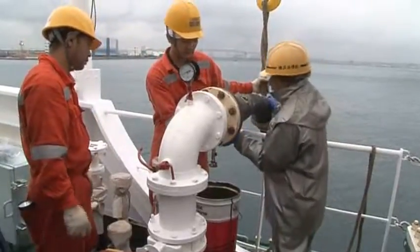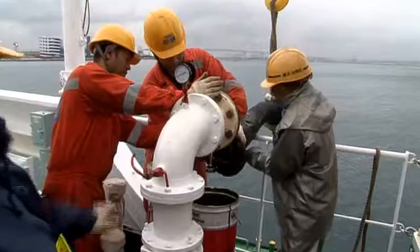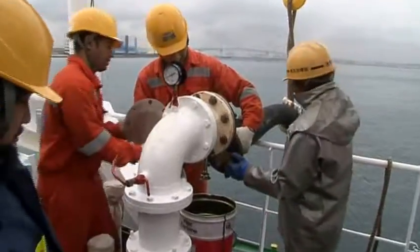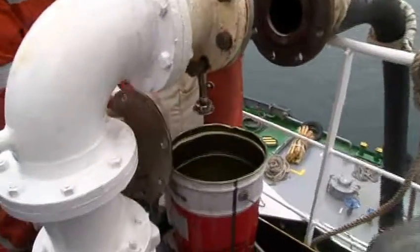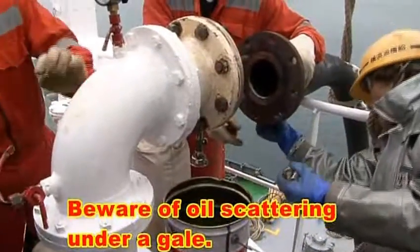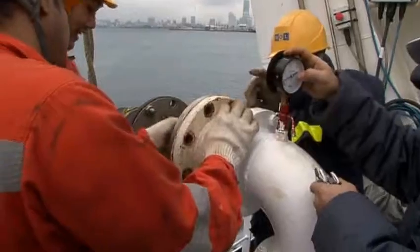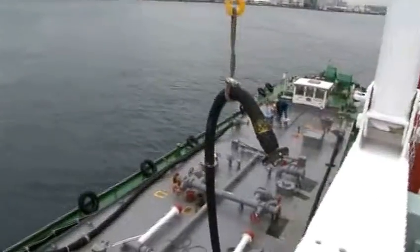The bunkering hose will be disconnected after obtaining prescribed documents, such as the BDN and materials safety datasheet. However, do not remove the drip tray from underneath the hose connection until the hose is disconnected. Beware of oil scattering when disconnecting the hose under a gale. Disconnect the hose.